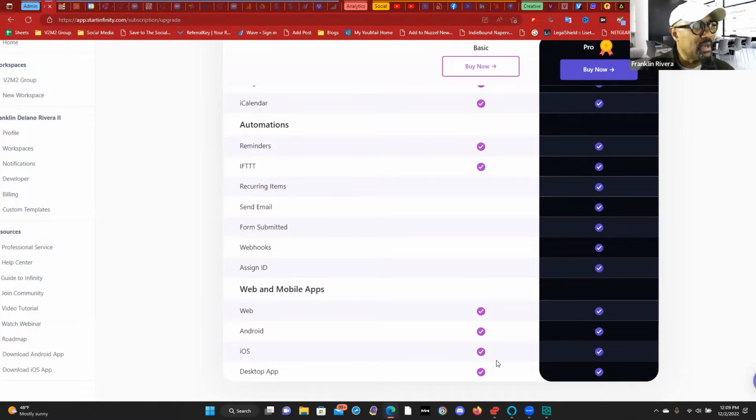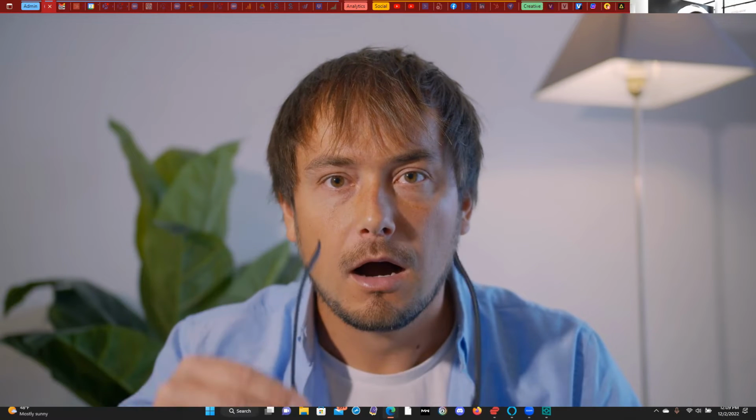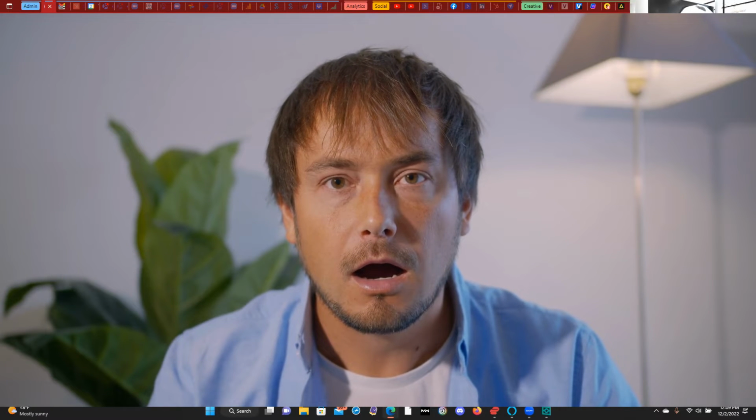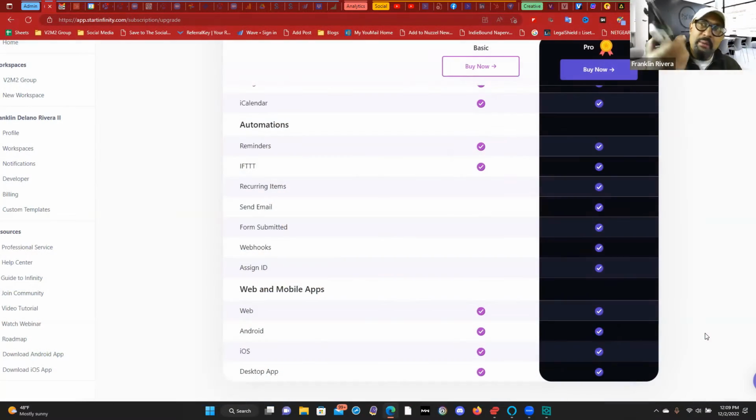And lastly, the web and mobile apps. I always look at the web and mobile apps because a lot of us are on the go and we need a mobile app. And I love the mobile app. I would show it to you, but it doesn't show up so well when I'm in front of my webcam. But trust me, the Infinity app is almost exactly similar to the desktop app, and I love it.